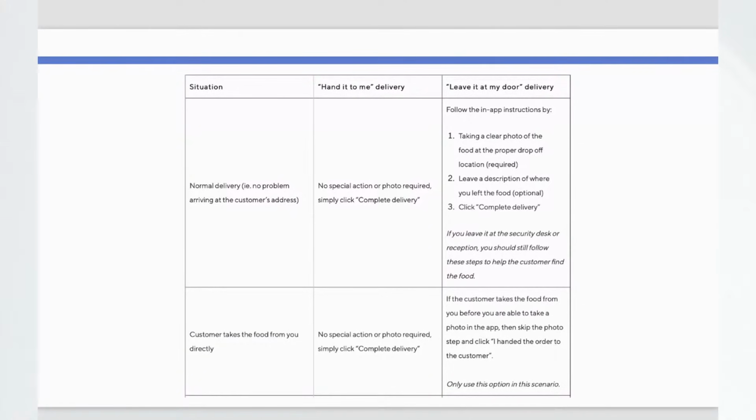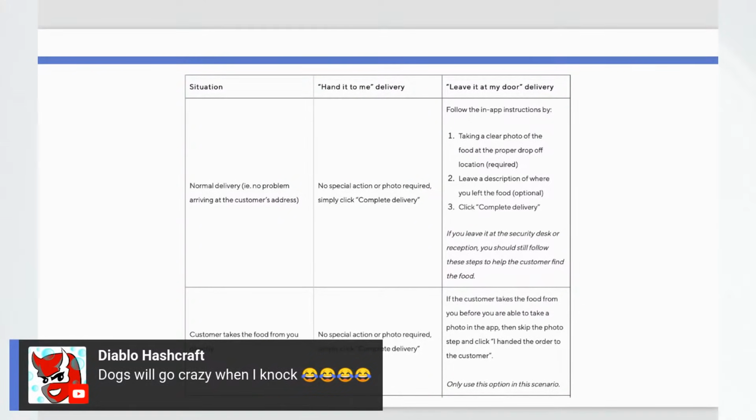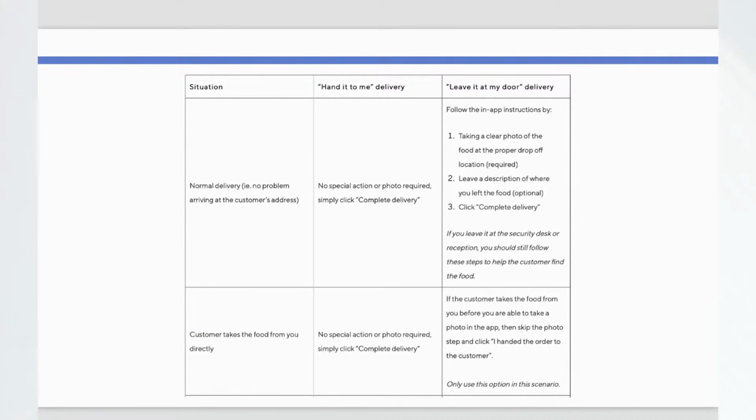Yeah, Diablo says, dogs go crazy when I knock. I mean, that's some of the things. Some of these customers do not want you to knock. My brother, for instance, when he orders as a customer, he doesn't want Dashers to knock because they got a big doodle dog, and that dog goes crazy. You're not just trying to dip out of there, you're just trying to be conscientious of that. Or maybe they have a baby sleeping. Not everyone wants to hear that doorbell throughout the entire house or knocking.